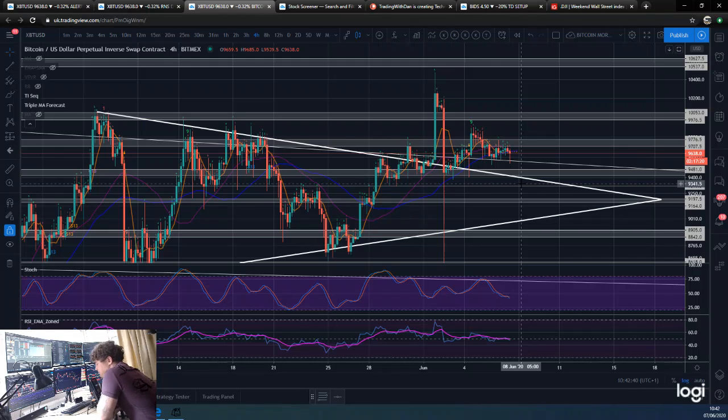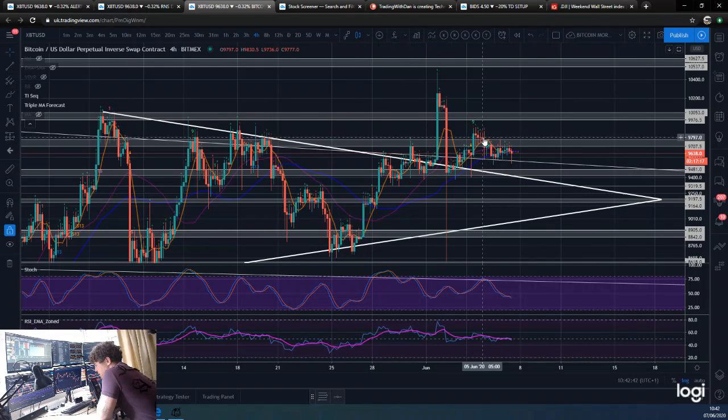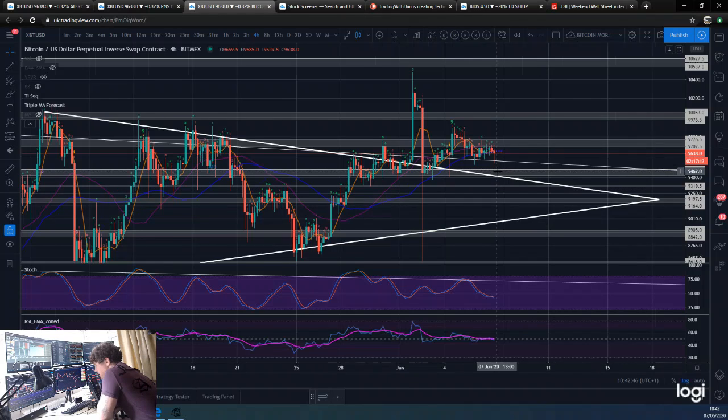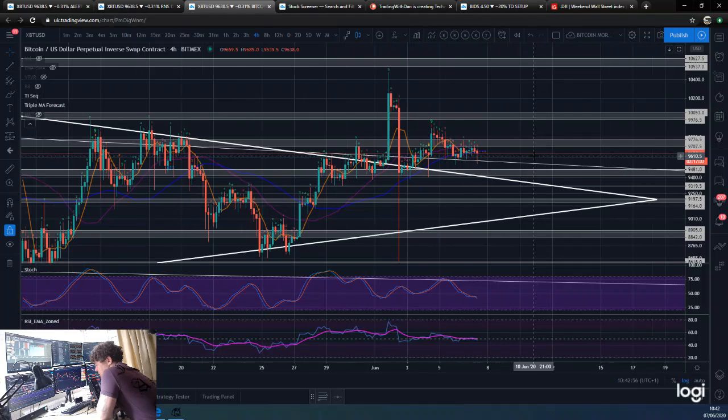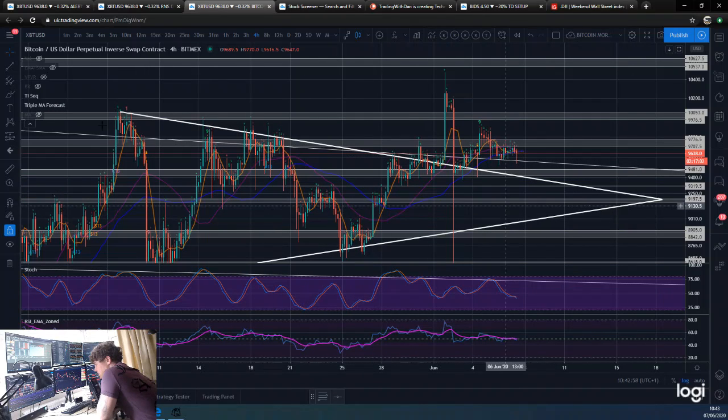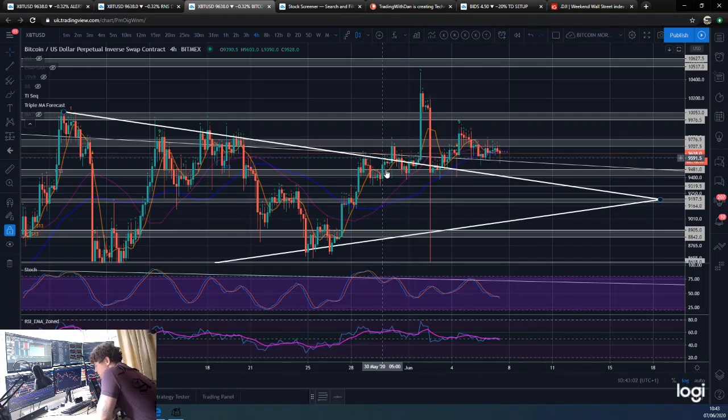But yeah, do I still maintain we can maybe come back and test this as support? Yeah, pretty much. But then again, that goes with my thesis really. If we break below 9,400 back into it, I think we'll have a more sustained move down. But obviously, just wicking or trading into the zone and bouncing off, that is basically what I think is a likely scenario.